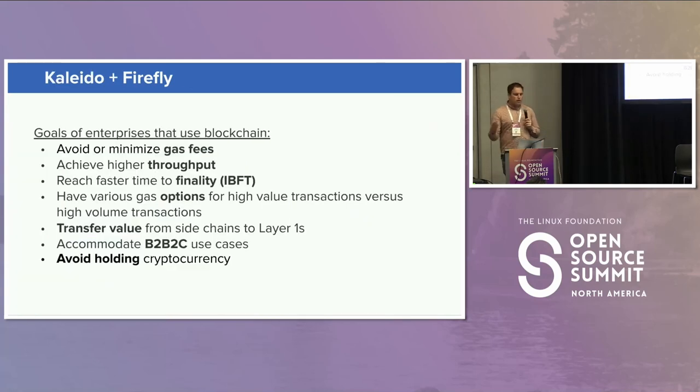Kaleido, which is one of the main developers of Firefly, has heavily embraced hybrid blockchain. They try to achieve a huge number of goals with their systems, everything from gas fees to throughput, to avoiding holding cryptocurrency. A lot of enterprises might want to accept cryptocurrency as payment, but don't necessarily want to hold it. The Linux Foundation is one such organization, actually.